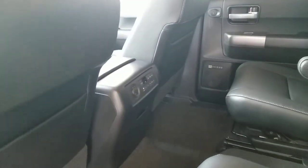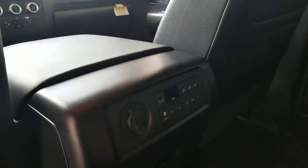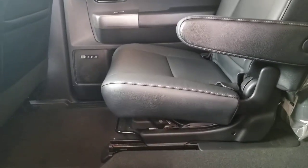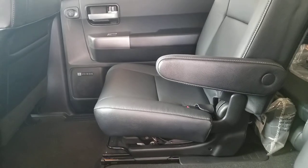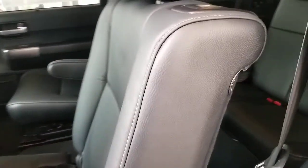You'll see that you do have the pockets on the back of both seats. You do have rear air controls back here. On this trim level, there are not heated seats in the back. I've had people ask that as well. You do have a track though, as you can see, that one's on the track right there, that you can actually grab these and you can put them in different spots to allow for less leg room in the back.